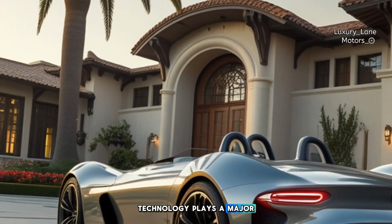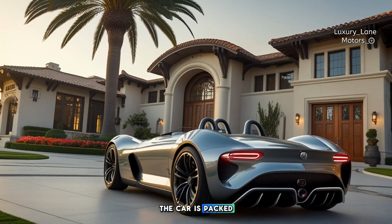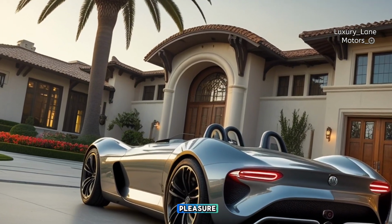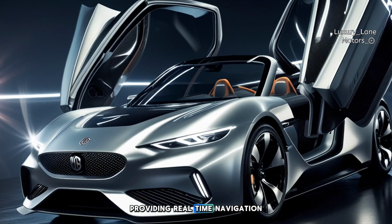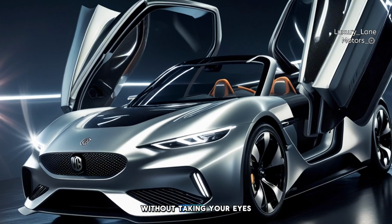Technology plays a major role in elevating the MG Cyberster's appeal. The car is packed with smart features that enhance convenience, safety and driving pleasure. The augmented reality head-up display projects essential information onto the windshield, providing real-time navigation, speed data and driver assistance alerts without taking your eyes off the road.